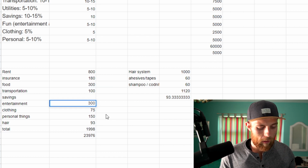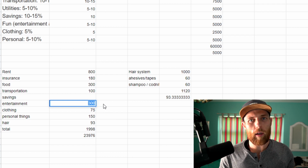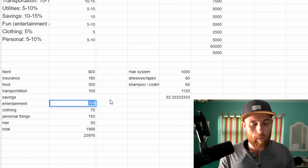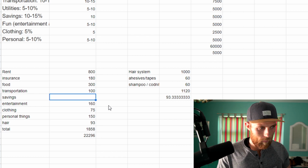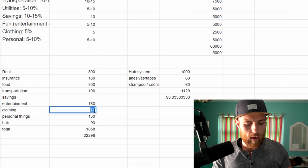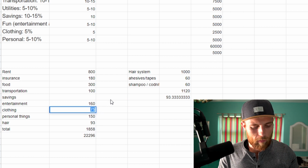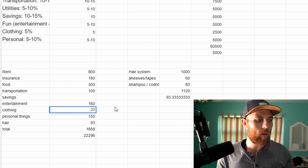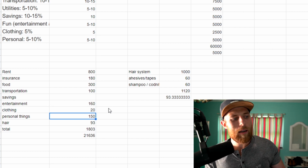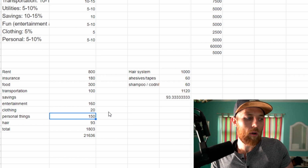Then entertainment, if I wanted to, I could leave my CrossFit gym, and instead of spending $150 a month, I could spend $10 a month. So let's just put this at $160 a month if I had to. Clothing, it's not really necessary, but of course there's going to be times when you have to buy things like underwear and socks and stuff like that. So we'll do $20 a month. Now I'm back down to $21,000 per year that I'm living on, and that's with a hair system.